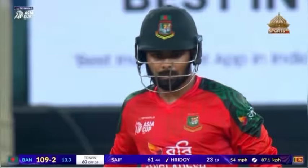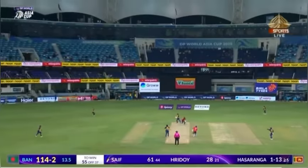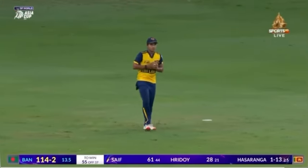Goes through extra cover. That is a very good shot, I'll tell you. Look at the way he sets himself up. Hasaranga threw it up. Oh, it's gradually gathered. Now, will this be taken? Yes, it is. That's what they're after. One into Hasaranga gets a wicket. They were after that wicket.